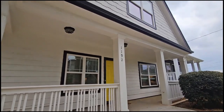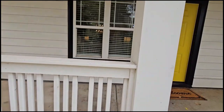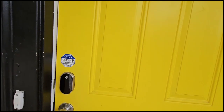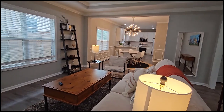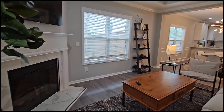So here we go. This is the home. Nice two-story. It's got a fabulous front porch with some beautiful railing, a nice yellow door. Let's head on in. So when you step in, you step into the living room and you also have a small foyer area. The living room is very spacious.